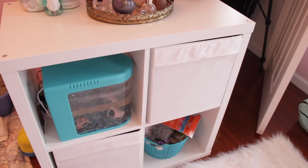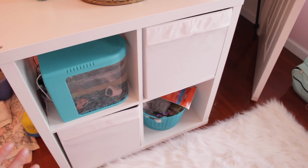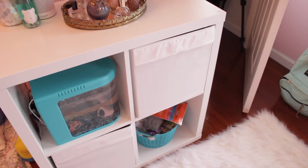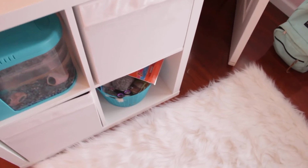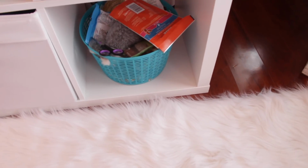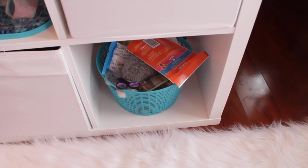I have my fish tank right there, 2 organizing box thingies, literally just full of stuff that I can't even describe to you, like random stuff, so I'm not even gonna go through them. Alex has a little container there on the bottom that has a bunch of his catnip and treats and stuff in it.